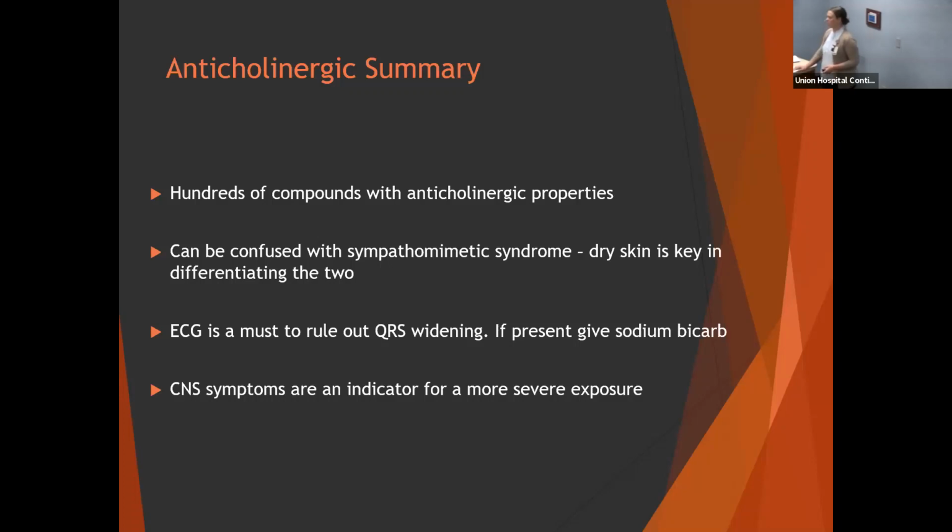It can be confused with the sympathomimetic syndrome because it has a similar presentation, but the dry skin is the key in differentiating the two. These patients will always be dry as a bone. So dry mucous membranes, no sweating on these patients.